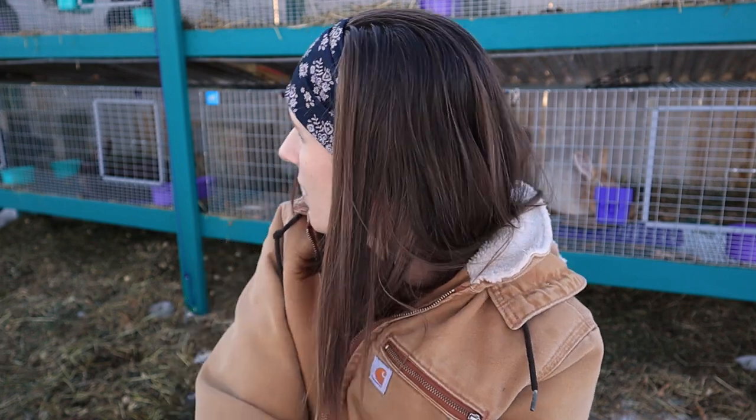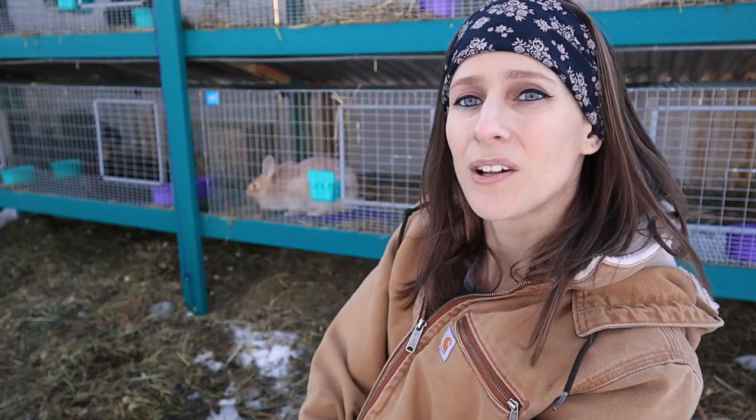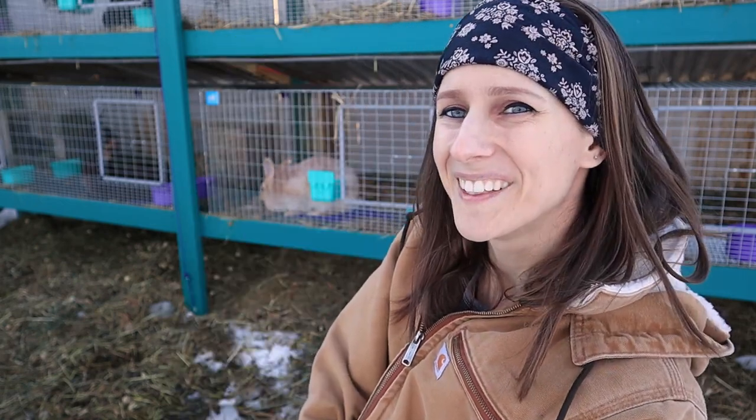Now the rest of my rabbits right now, I am actually pretty confident in. I don't really see us having to cull anybody that we currently have. I can definitely see selling some proven breeders though. Not for a while though. We're still working with these guys. Get Clove. She's collecting hay.